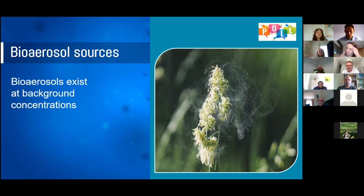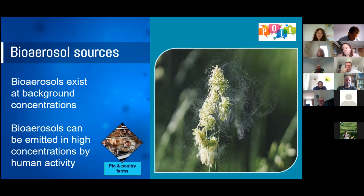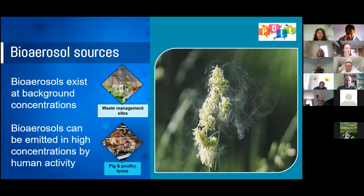Okay. So generally bioaerosols exist at background concentrations, and these levels are pretty low and therefore not harmful. However, they can be emitted in high concentrations by human activity, and that's where there is the potential for harm. Some of these human activities can be industrial farming, such as intensive pig and poultry farms, but the other main human source is waste management sites. That could be any of the sites that we just had in the poll that most people in the audience seem to work at.